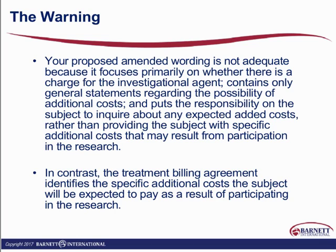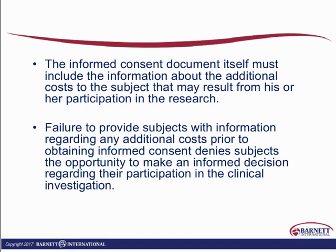So there is a billing agreement, they just are not presented with that at the time of consent. The informed consent document itself must include the information about the additional costs to the subject that may result from participation in the research, and failure to provide subjects with information regarding any additional costs prior to obtaining informed consent denies subjects the opportunity to make an informed decision regarding their participation in the trial.